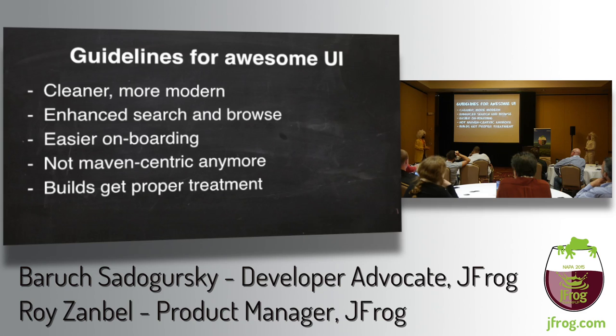Yeah, so currently you have a Boolean on and off. You can either allow or disallow anonymous access to builds. In the future, the same way that we do with the permission target, we'll be able to configure build permission. Love it. Okay.